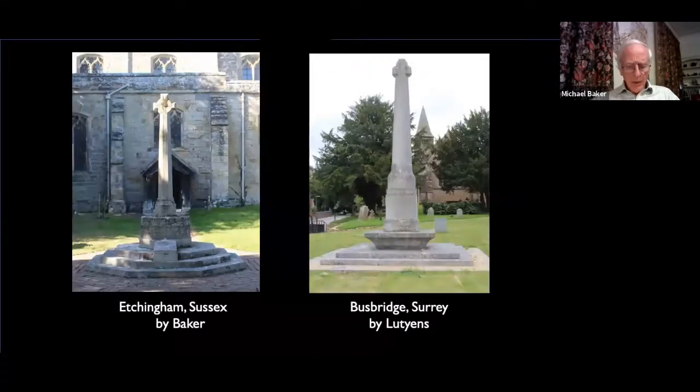Churchyards, next. Churchyards provide traditional settings, and here Baker's at Etchingham in Sussex is close to Rudyard Kipling's home, and it was Kipling who unveiled it. And to the right, for comparison, here is Lutyens answering the same brief at Busbridge near Godalming, close to Gertrude Jekyll's home.